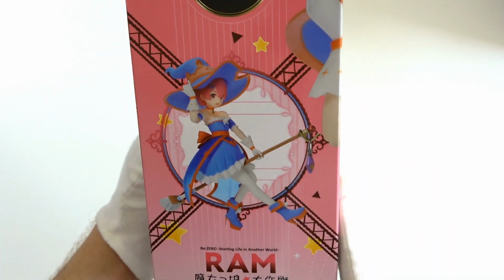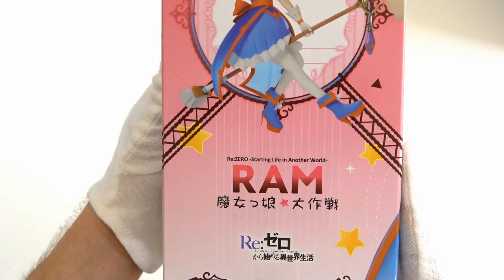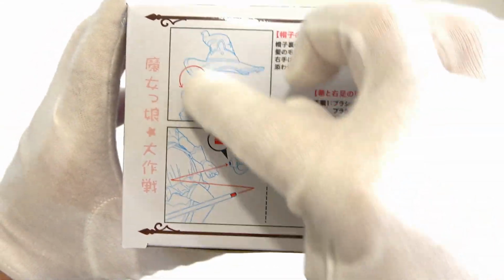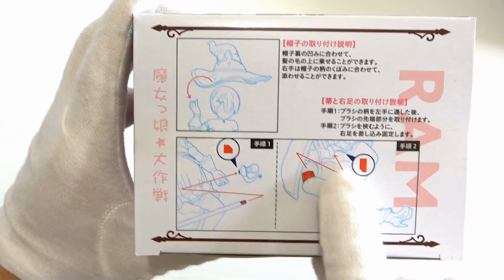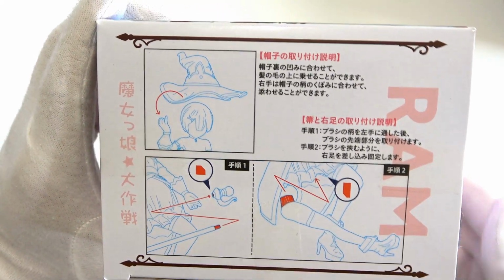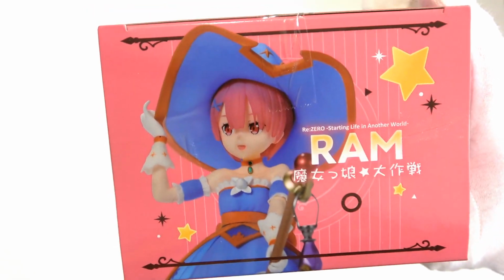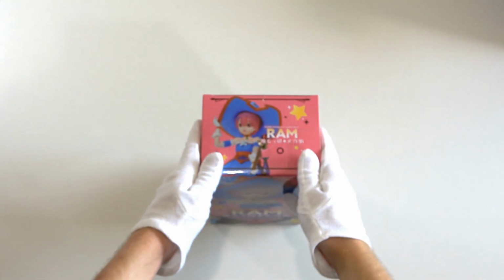And then on the other side we just have Ram looking at the front, again with the Super Premium logo there, and all of our logos down the bottom. And on the bottom we have some instructions on how to put her together, so how to put her hat on, how to get her broom through her hand with the end point, and also how to stick in one of her legs. So yeah, this looks like it's going to be interesting to put together. And then at the top, we actually have a picture of Ram too, so you can see quite a cool kind of image here. So yeah, pretty funky. Okay, let's get her open.